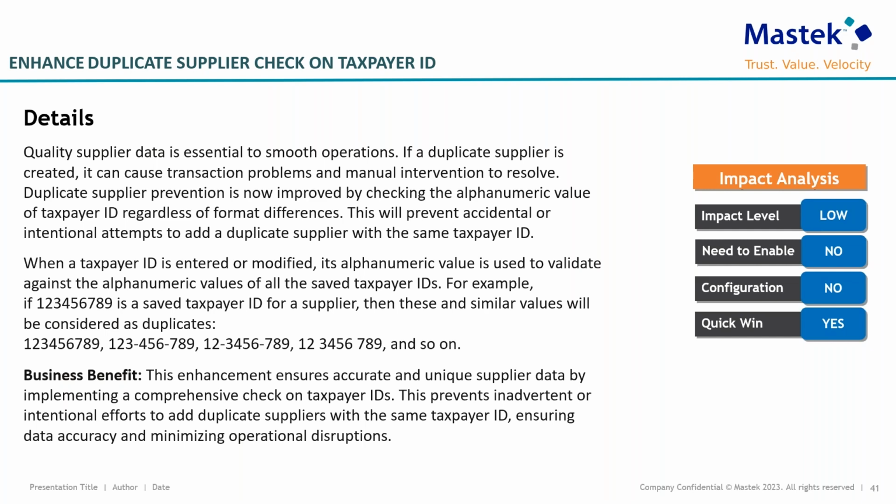So to make sure this doesn't happen, there's a new and improved system. When you enter or change a taxpayer ID, the system now checks not just the exact format, but also considers different formats that represent the same alphanumerical value.